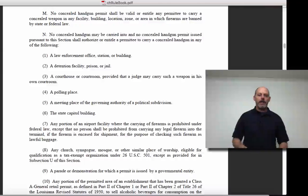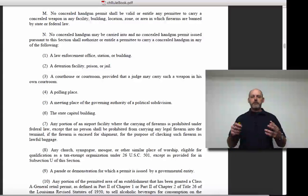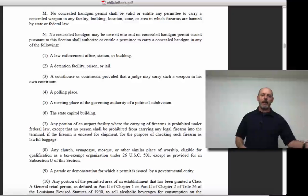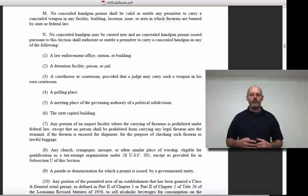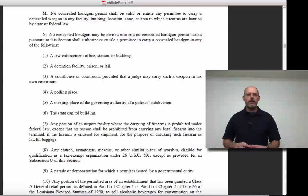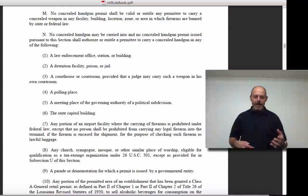terminal. Now, any portion of the airport facility where the carrying of firearms is prohibited. So it depends on that particular facility in Louisiana or that particular airport and where is prohibited. So usually you can take it in the parking garage and the parking lots and no further. But there may be other areas outside of the terminal that you would be legally able to carry, and you just have to check with that before you go.